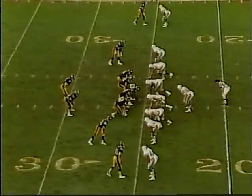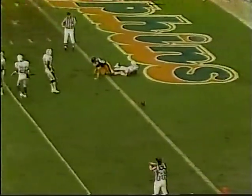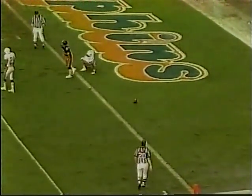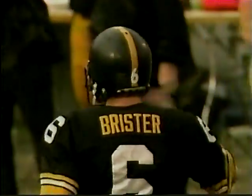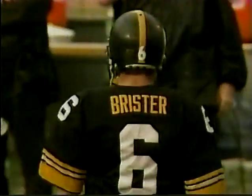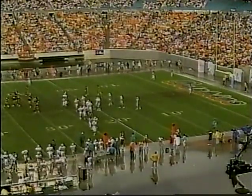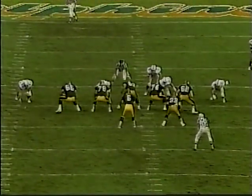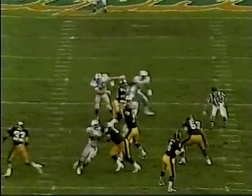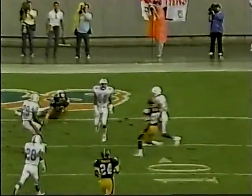3rd down and 7. Brister with the time, and that is deflected and goes incomplete. Looked like it hit one of his offensive lineman's helmet. That was a real ricochet. Bubby Brister has come through with 3 key completions to Malarkey and twice to the rookie Hill. And on this drive, he has stopped as we get another look at, yes, it did hit number 63, Dermontti Dawson.